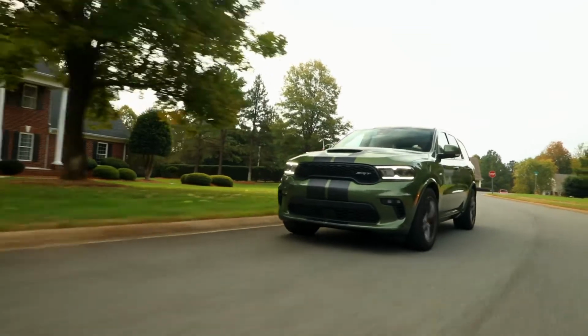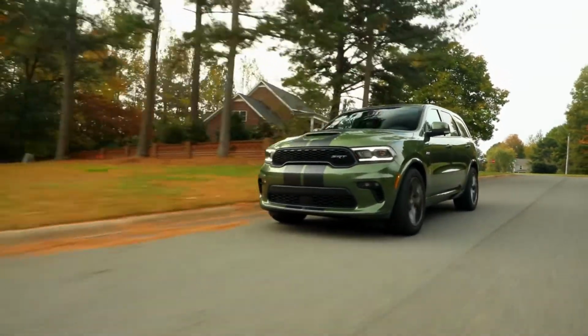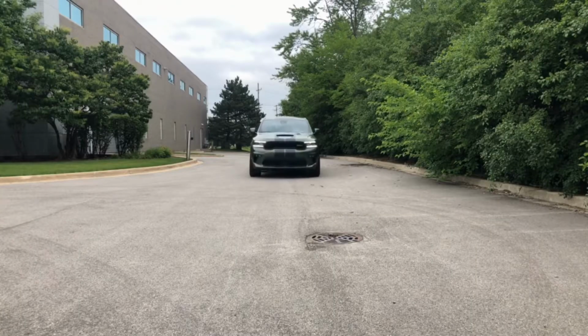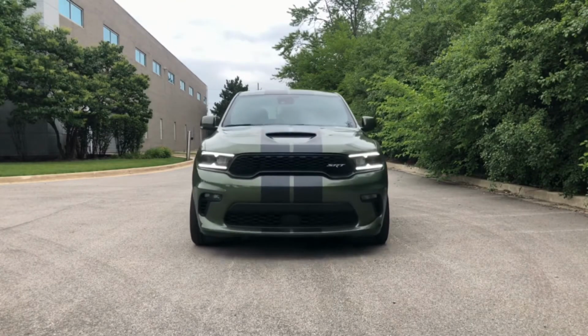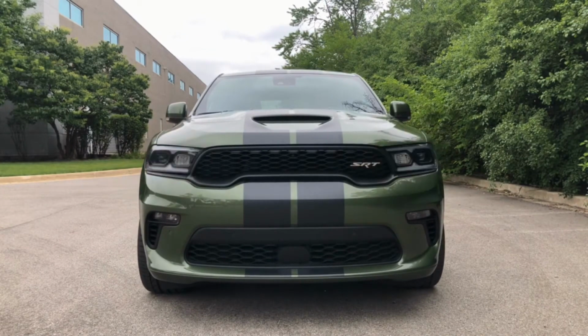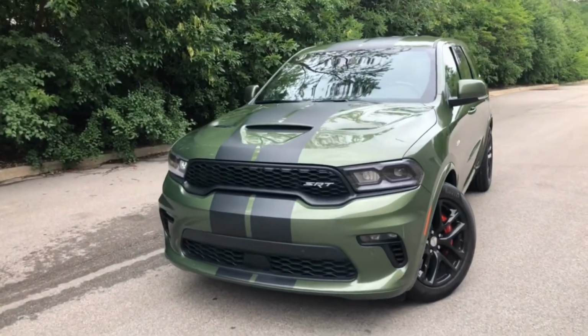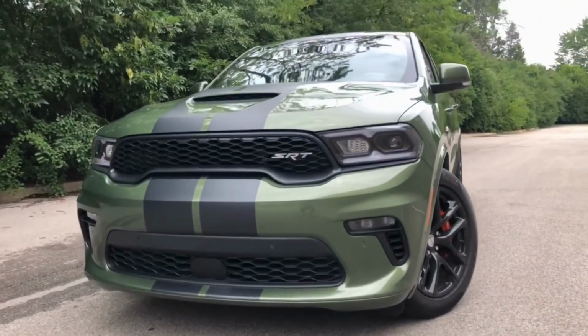When it arrived with a full 24.6-gallon tank, it offered up to 365 miles of range. EPA ratings are at 15 miles per gallon combined, and after a week of driving, I averaged 15.6 on a mix of suburban roads. Exterior updates for 2021 include a wider upper grille with a slimmer headlight shape.